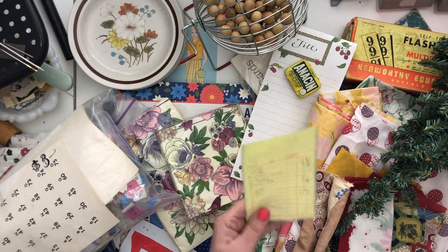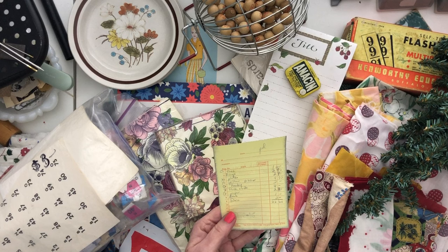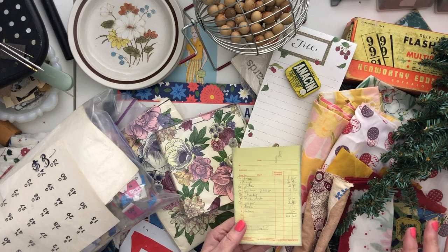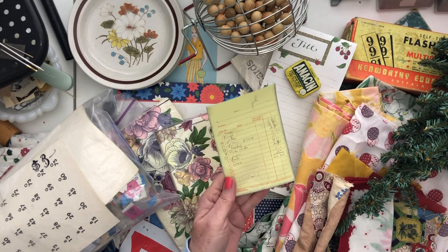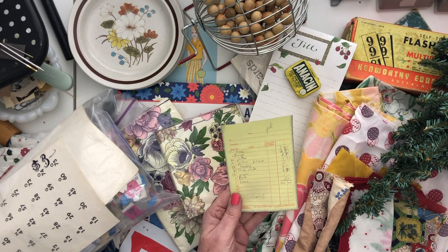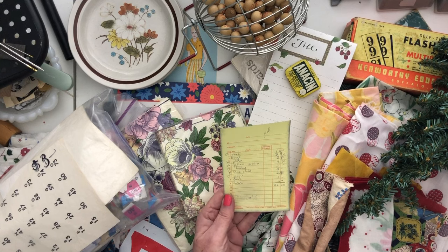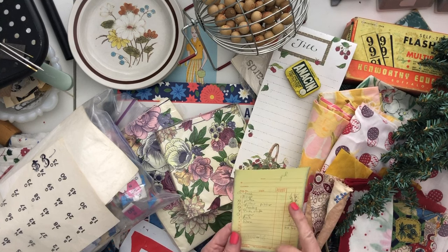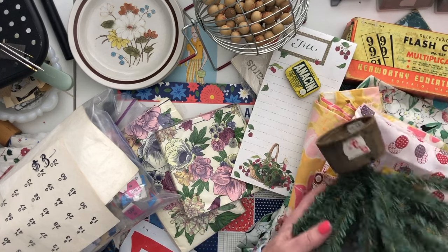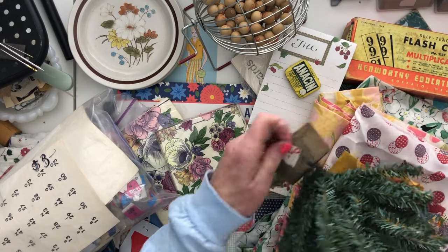So here is my receipt for all of the stuff I'm going to show you. Plus, I bought a bunch of plates, which I don't have here. I have some little plates. So I spent $22.60. I gave myself a $25 limit, and I scored because I got under the $25 limit. Let's go ahead and show you what I got. The tree, that's another big thing, was marked $2, but this was the 20% off sale, so I got it for $1.60.